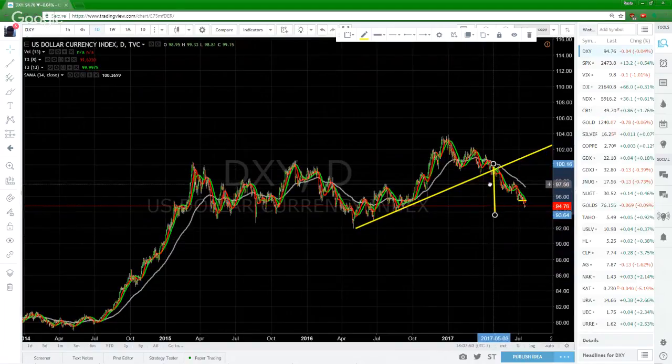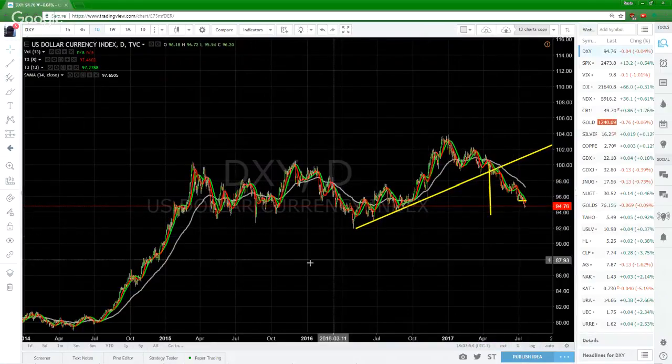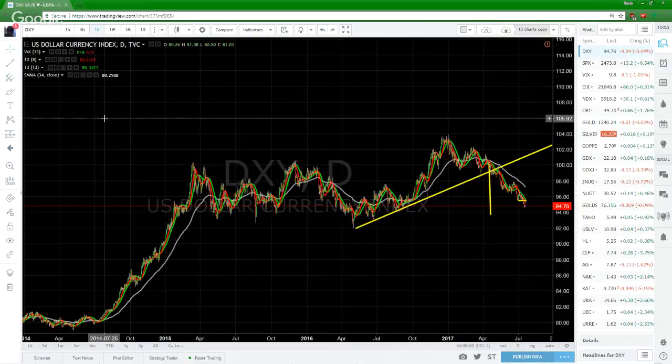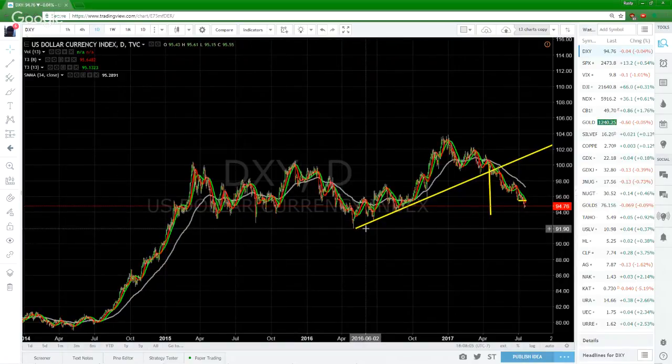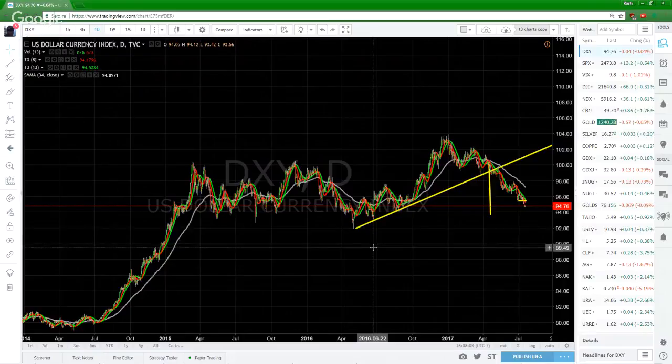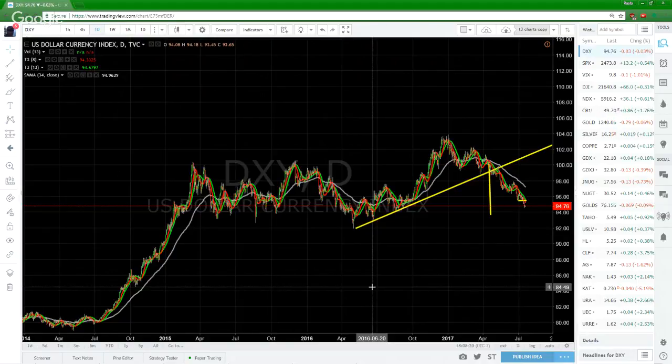And the neckline is probably right there instead. So let's call it 93.5. So it's almost through its measured move. I'm thinking it'll come down to 92. If that doesn't hold, it's in no man's land for a while, down into 89, 88. I'm looking at previous highs, down to 86. And if it broke 86, it can ride that range all the way down to 80, 85. That'd be pretty bad. Another $10 off the dollar.